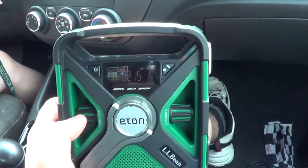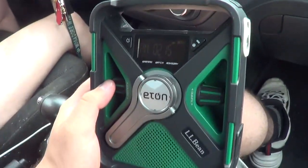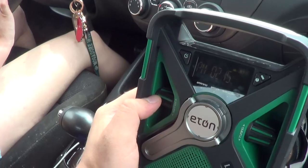Okay, the siren on the FRX5, the Eton FRX5 L.L.Bean Edition. Now, unfortunately, there's no way to test the siren, but let's just say that they're the same as the Zone Guards, and I believe that this radio has 1050 hertz detection. Yeah, it has 1050 hertz detection, and it has SAME detection.